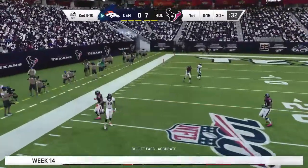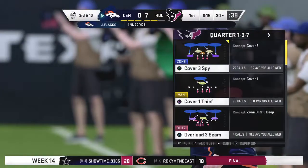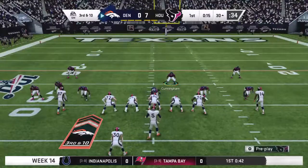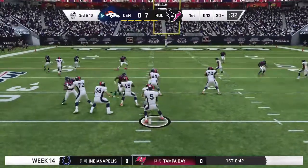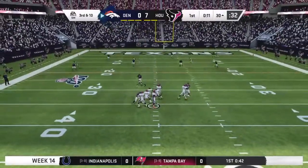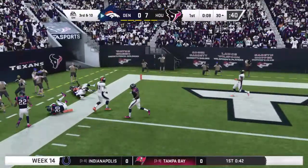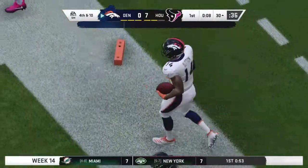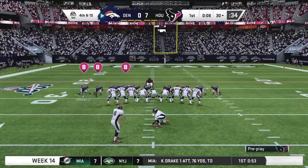Flacco, and his throw is incomplete. They missed a field goal on their last drive. Here they need something to even get into field goal range on 3rd down. Here's Flacco off the play fake to Lindsey. And that will be caught, but out of bounds. Ruled incomplete here. Blanketed coverage by Houston. Makes it 4th down.